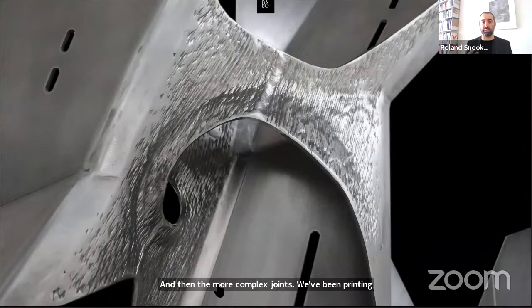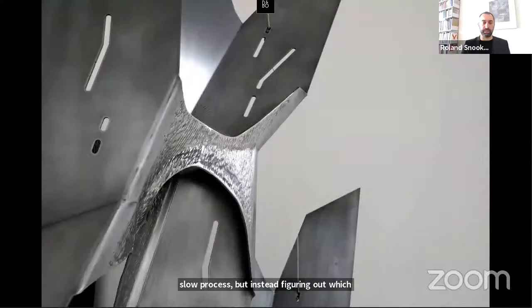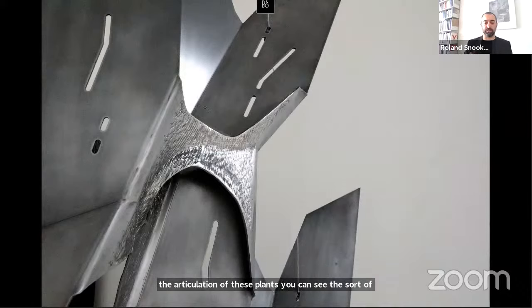And so I guess we're not trying to attempt to print the entire project, which is a relatively slow process, but instead figuring out which bits need that kind of complexity and which bits can be fabricated from a simpler logic. And then trying to create some sort of relationship between the articulation of these plates. You can see these dashed dot lines. These have all got to do with the way those elements are fixed back to the jigs. So there's a relationship here between how the thing is fabricated and what its articulation is.